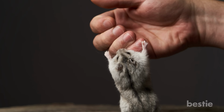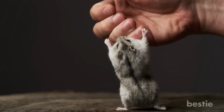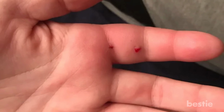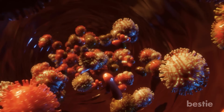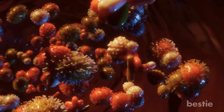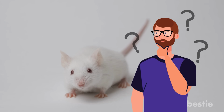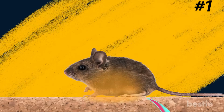Mice aren't aggressive by nature, but if they see a threat, they'll bite. You're most likely to get bitten while handling a mouse. Usually these bites aren't serious, but the main problem is infection, because they're carriers of deadly viruses and bacteria. If you're looking for ways to manage a mouse bite or are just curious to know more about it, then here's what to do. Number 1.